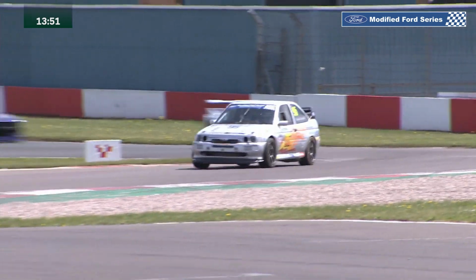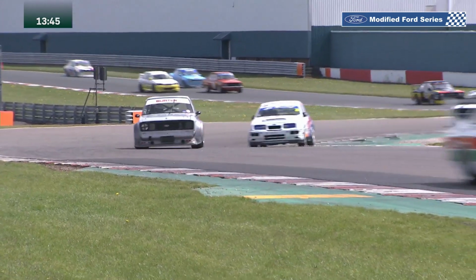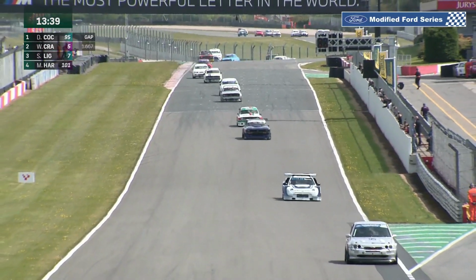Dave Cockle, who was 4.3 seconds quicker than anybody else in qualifying, which is why I think Wayne Crabtree was so aggressive going into the first corner, trying to give him the big squeeze as they turned in, because he knows that if he can't get ahead of Cockle in the early stages here, it's going to be very hard to do so later on.